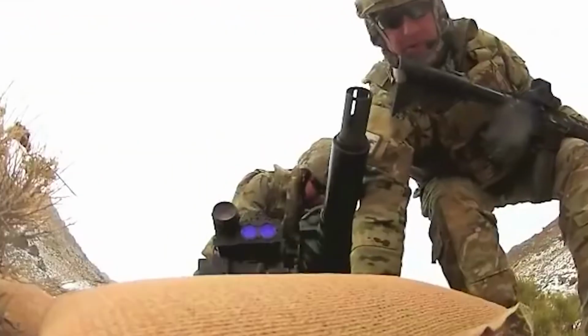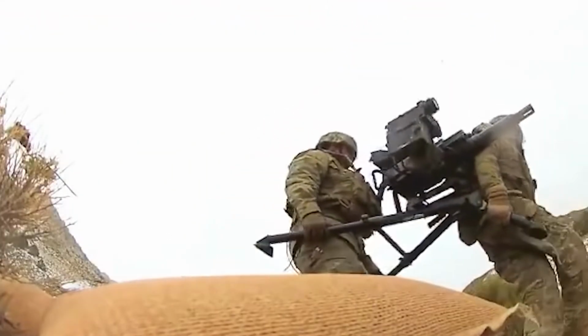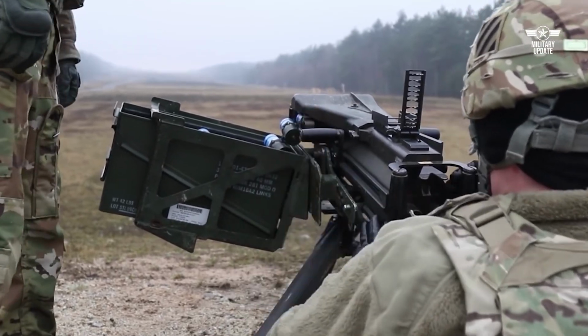The weapon will typically sit atop a heavy-duty tripod assembly with the gunner seated behind, though it can also be adapted to vehicle, watercraft, and helicopter mounts as in the Mk-19 series.